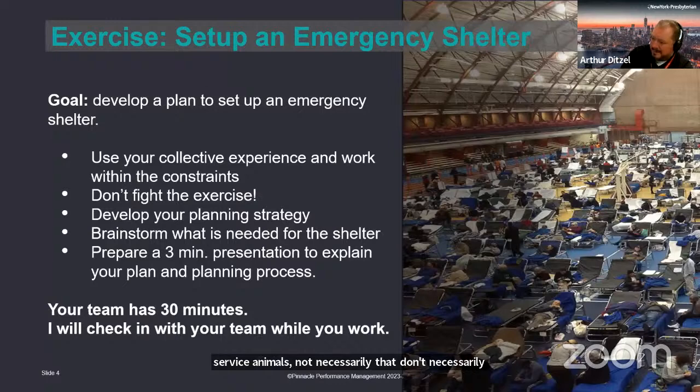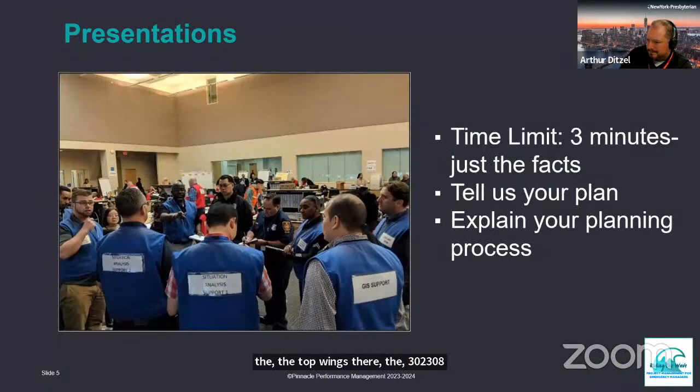I'm trying to think if I left anything out. Security, we'll be partnering with local law enforcement for security. We'll be partnering with probably our local healthcare coalition to provide the services for the special medical needs shelters. We'll be setting up a quarantine area if necessary at the top wings there, the 302, 308 level, or room 202, 212 level.